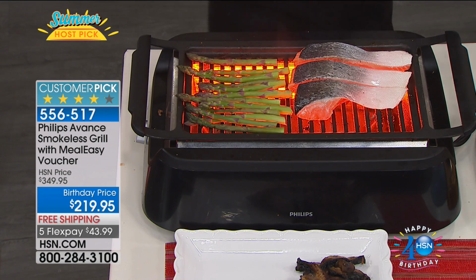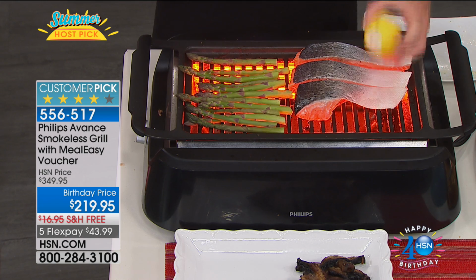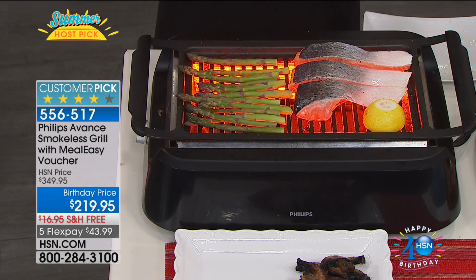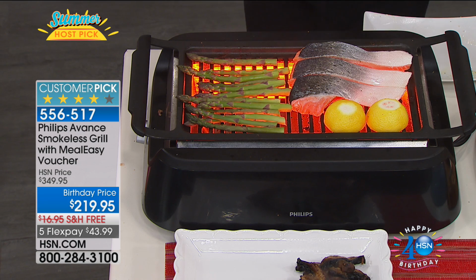I mean, I honestly hate to tell you, it's a very female issue. I understand. I can come up with a million reasons why I do not want to go outside and mess with grilling. But I can also come up with a million reasons why I love grilled food.